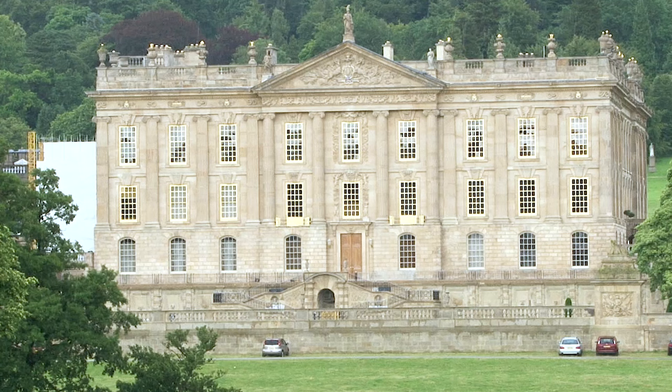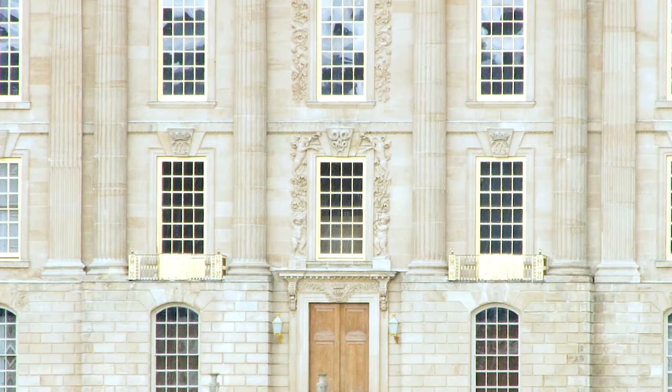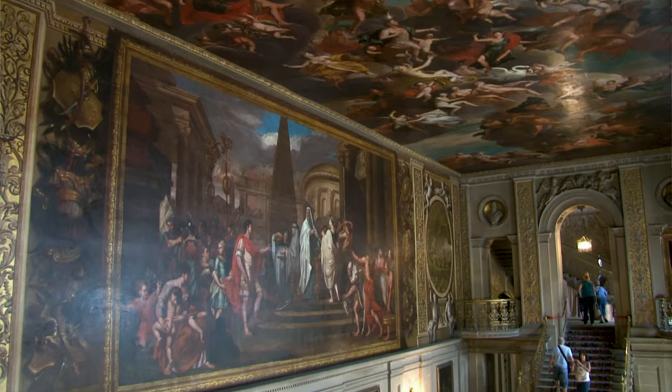Now, here in the UK, you are never more than a stone's throw from the nearest castle or stately home. There are literally hundreds of historic sites to explore, like this one, the ever popular Chatsworth House here in Derbyshire, which is home to the Duke and Duchess of Devonshire.